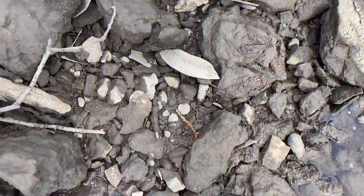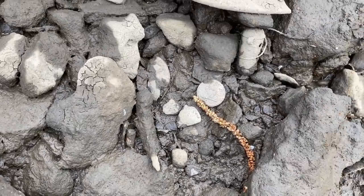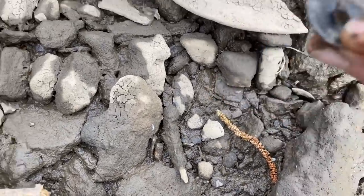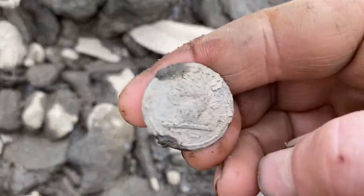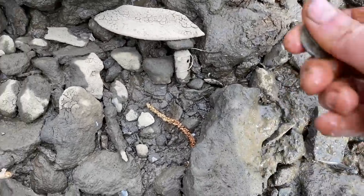Well, these chaps are walking back and they stepped over that. Hoping it's a button after I've called them over. Yeah, look, button. Looks like a livery button. You can see the little rope thing beneath it. A quick swivel and a little rub.